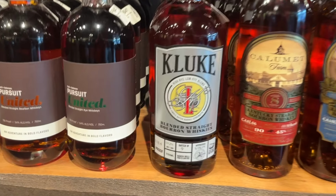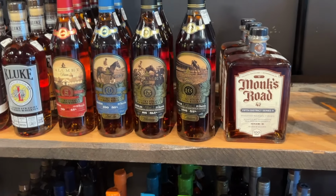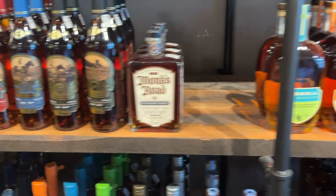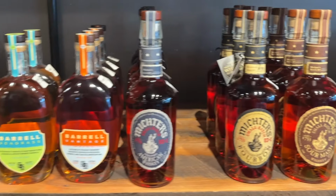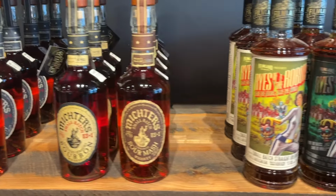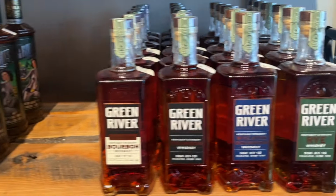Heard wonderful things about Kentucky Owl and haven't had it yet. That's why I zoomed in on it. So if you see it, give it a shot. Let us know. Calumet, we've owned a bottle, and we've given it away. We tried tasting it with them one time and we weren't satisfied, so we have to give it another shot. Michter's, good juice. I don't like their experience, but good juice.